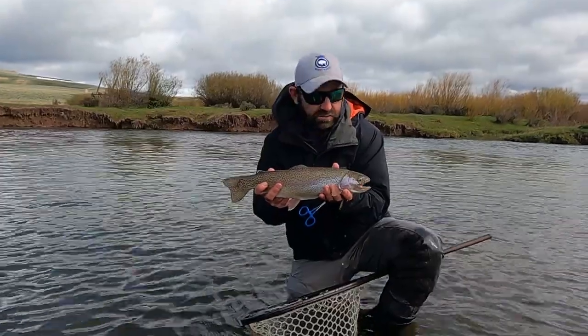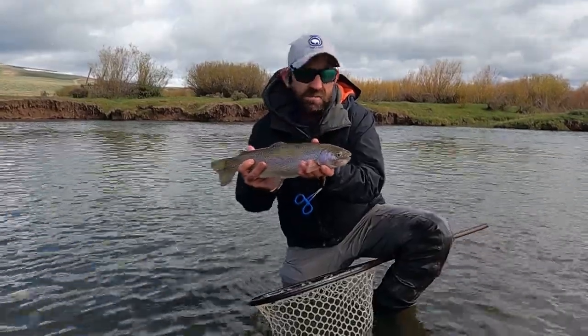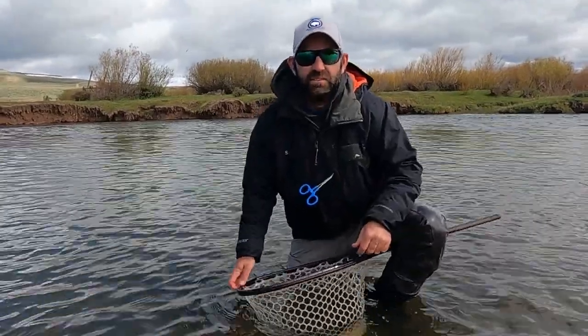Nice little 17, 18 inch rainbow. Good colors on it. And that's an average fish up here on the Hams Fork. Good.